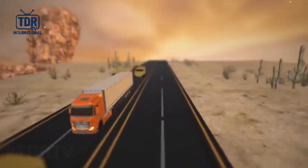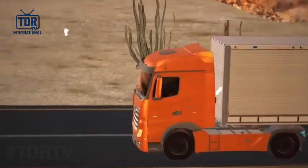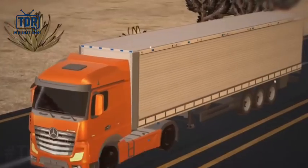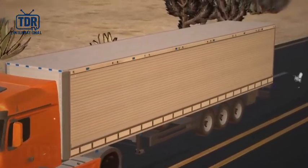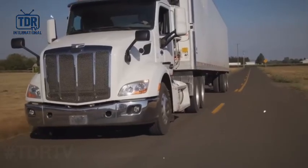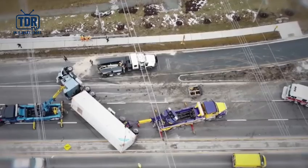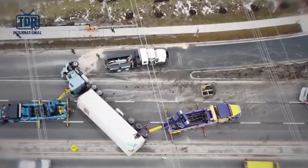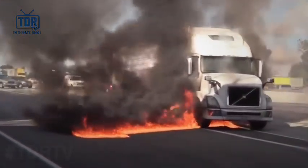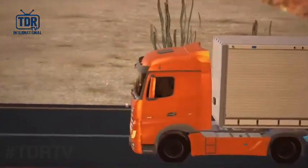This truck is fully customized to transport nuclear weapons. That is, it is designed specifically for this purpose. The truck's body is made of hard steel, on which ordinary tools do not work. Neither can it be cut with a grinder, nor does the drilling machine work on it, nor can its body crack in an accident. If it is also put in fire, then its body can keep the nuclear weapon inside safe for several hours. If we talk about the driver's cabin, it is bullet and bomb-proof and its doors can only be opened from the inside, no matter what.